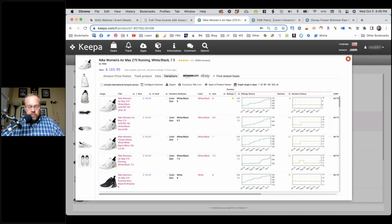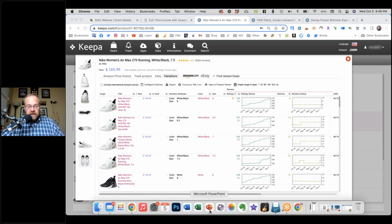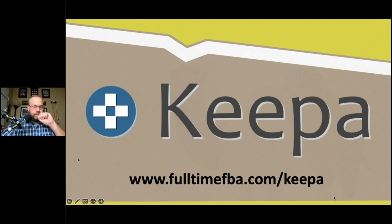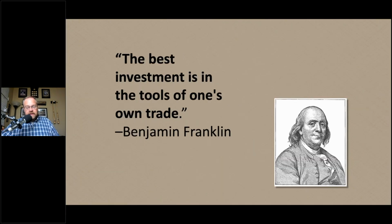Keepa helps you make smarter sourcing decisions, and I can't source without Keepa, and I don't think you should either. Ben Franklin, our old buddy Ben, says the best investment is in the tools of one's own trade. And Keepa is a tool that I do not think I want to run my Amazon business without. I use Keepa all day long, every day, and I've been doing it for years. I feel like Keepa, when you finally learn how to use it properly, can not only help you avoid tanking prices, but help you find inventory that sells faster and holds its price.